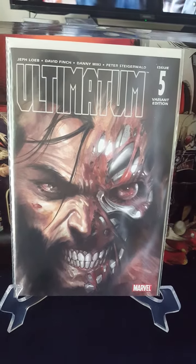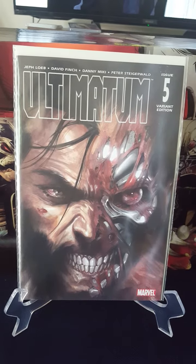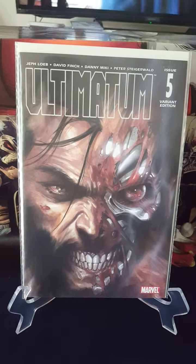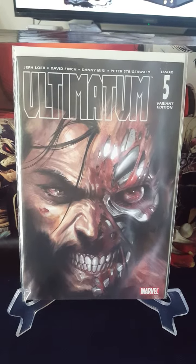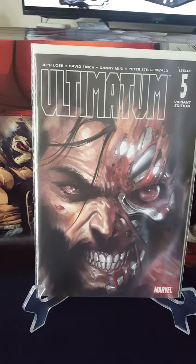But yeah, guys, that's my comic haul. Like I said, it's not much this time. Between the trip, the new boy toy, my AR-15, and the other comic books I've been buying, I had to slow it down a notch. So I got some good stuff coming though.